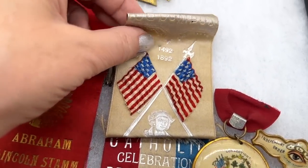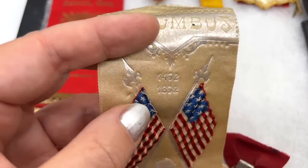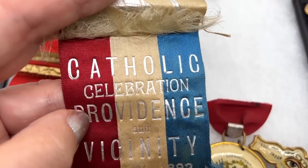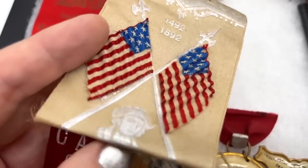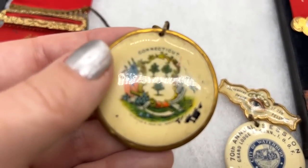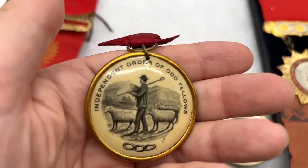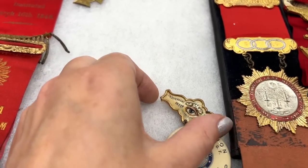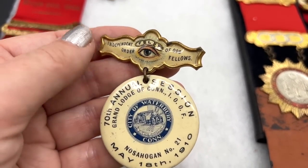A lot of these are Odd Fellows. This is kind of cool. Yeah, Whitehead and Hoag. That's usually what they are. $14.92 to $18.92. This is the Catholic celebration, Providence and vicinity. So it's a Columbus Day ribbon. That's very cool. Let's see about this thing. Oh, okay, another Oddfellows thing. It's missing its ribbon. Oh, cool. Did I say Goodfellows? I meant Oddfellows, of course.